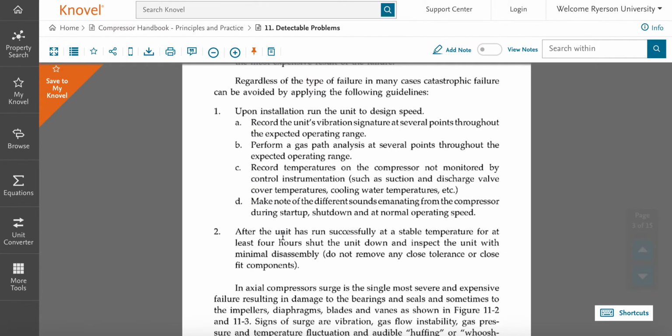Upon installation, run the unit to design speed, record the unit vibration signature at several points throughout the expected operating range, perform a gas path analysis at several points throughout the expected operating range, record temperatures on the compressor not monitored by the control instrumentation, such as suction and discharge valve cover temperature and cooling water temperature. Make note of the different sounds emanating from the compressor during startup, shutdown, and at normal operating speed.